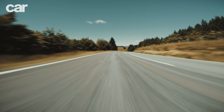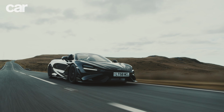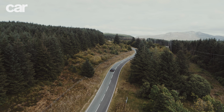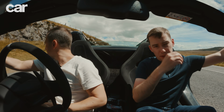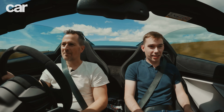In fact, I enjoyed the McLaren so much that it totally escaped my mind that Chris might want to have a go in what, for me, is the finest McLaren supercar since the company's relaunch. So, we stopped at the next lay-by and swapped places, with the idea being that Chris would play devil's advocate. Or maybe not.